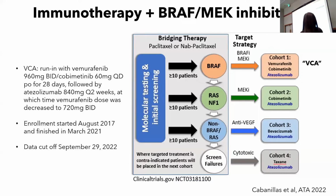So we designed a study. At the time that we designed this study, dabrafenib and trametinib were not approved for anaplastic thyroid cancer. And so the drug company did not want to give us the drug to do this study with dabrafenib and trametinib immunotherapy, but we had another drug company who did want to do a study in anaplastic.